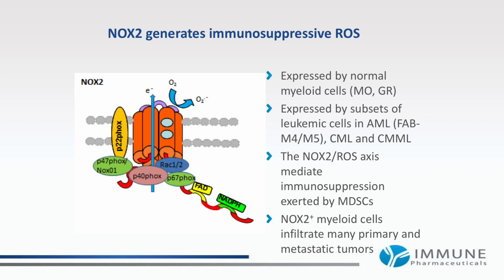Now, this next slide is a little schematic of the NOX2 complex that results in ROS production. It's expressed by normal myeloid cells, particularly monocytes, macrophages, and granulocytes. And it's expressed highly by subsets of leukemic cells in AML, the FAB M4 and M5 group, and also in CML and CMML.